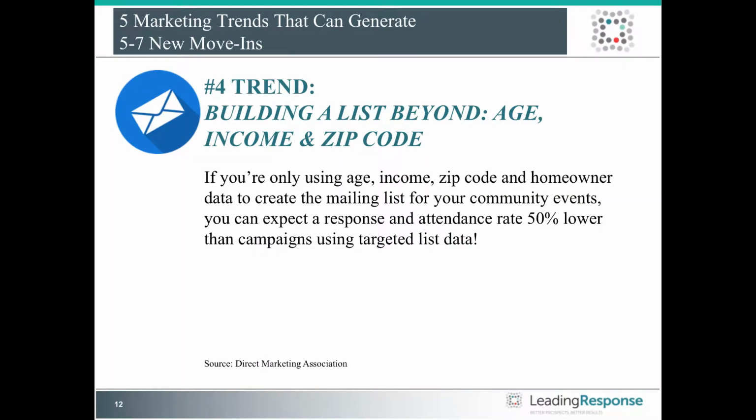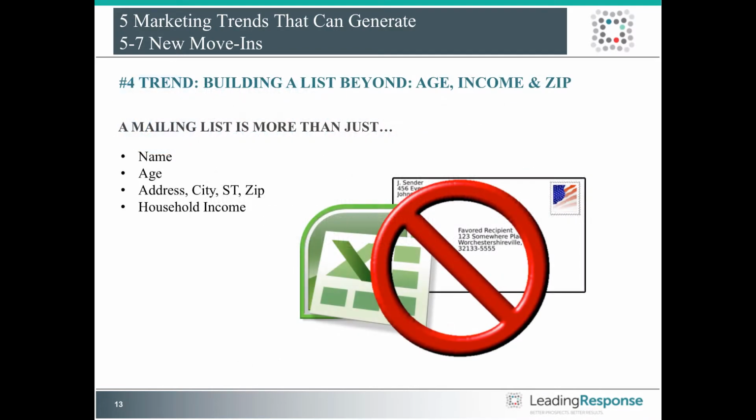One of the trends is regarding the actual list: building a list beyond age, income, and zip code. Some of this may be very interesting to you to learn that there are quite a few data selects, hundreds in fact, that are available that are well beyond basic age and income. One of the trends that we have found is that when you're only using basic demographics, your typical age, income, zip code, and homeowner data to create your mailing list for your community events, you can expect a response attendance rate of 50% lower than campaigns using a very targeted list approach.